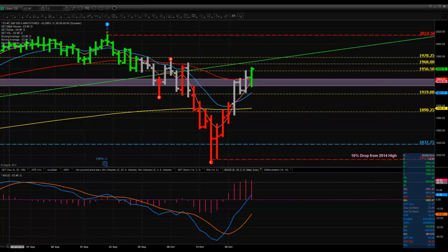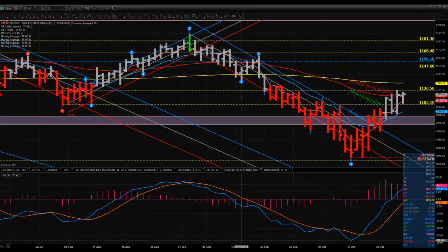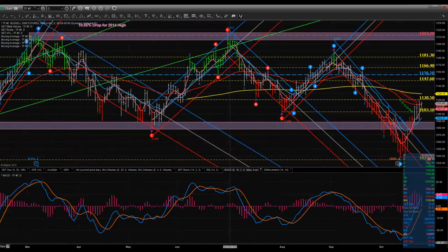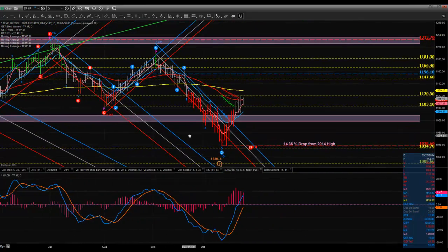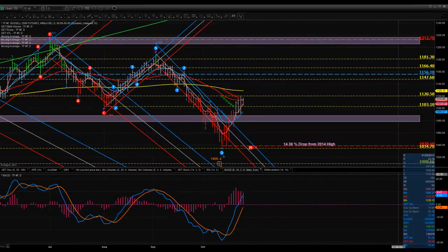Let's look at the Russell. I've got a lot of activity on this chart. As you can see, you may get dizzy looking at it. But if you come over here, you'll see again, the red lines showcase the high and the low for the year for the Russell. You can see the Russell had a 14.36% drop from the 2014 high. We just barely eked out a gain over the 50 EMA. I mean, we're, for all practical purposes, within a point or two of the 50 EMA.